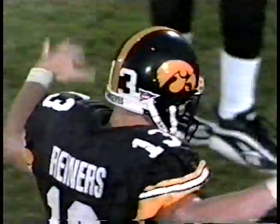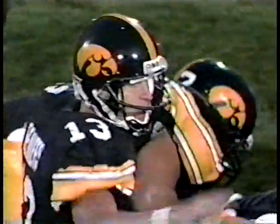2nd and 3 for the Hawkeyes. Betts with a hold. Betts to Husky territory, to the 47-yard line. We are 4 minutes into the third quarter, but this could be a very big play. A 4th and 1 for the Hawkeyes at the 24 of the Huskies.